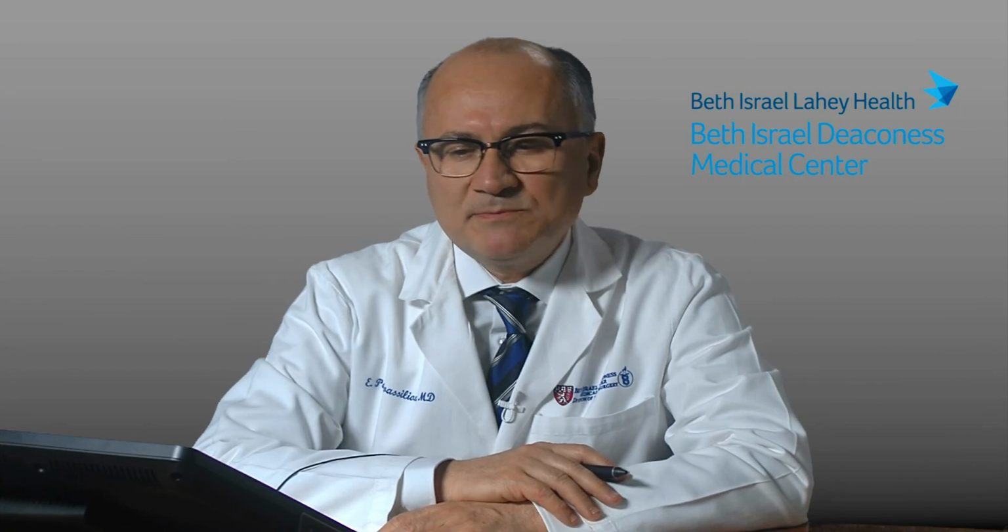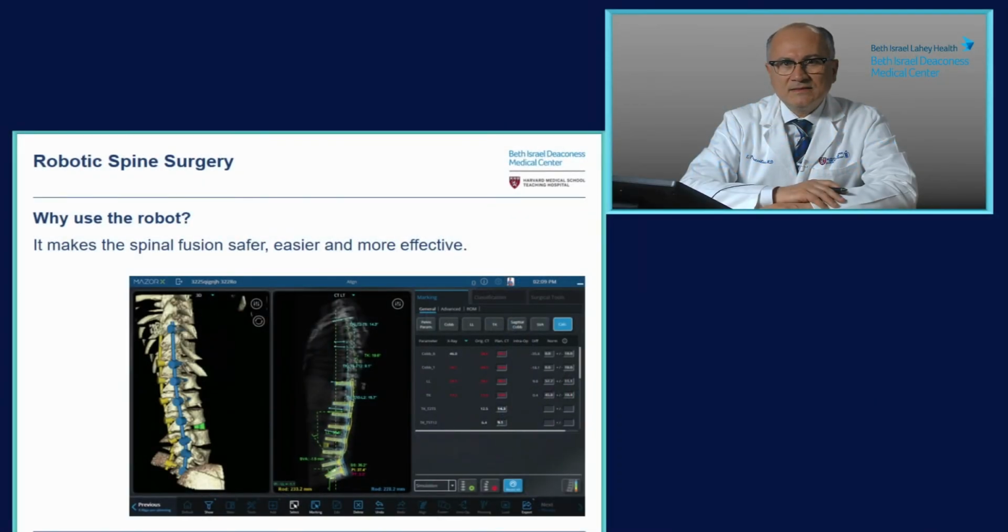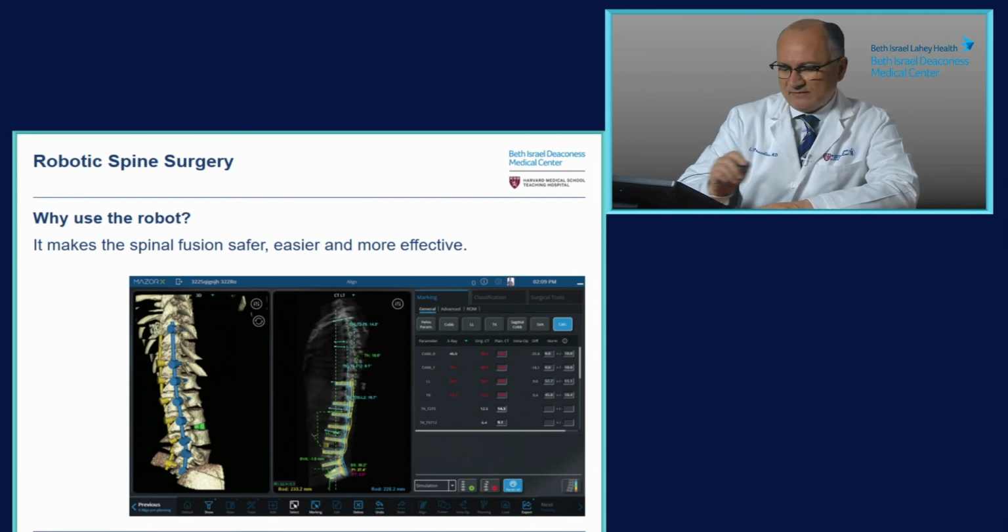So what has experience shown us? Why would the surgeon want to use the robot? In just a few words, the robot makes the spinal fusion safer, easier, and more effective.